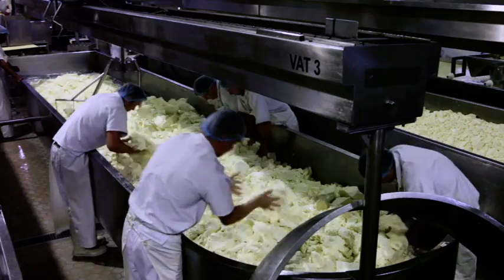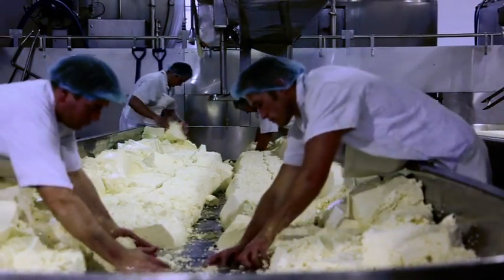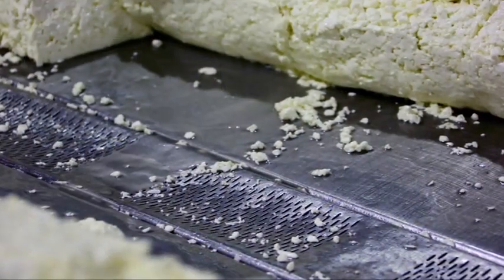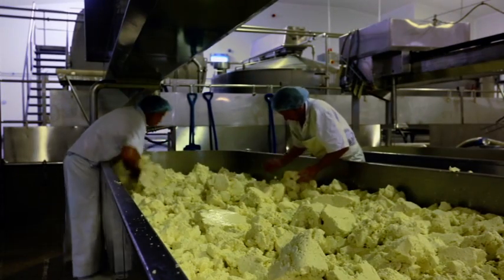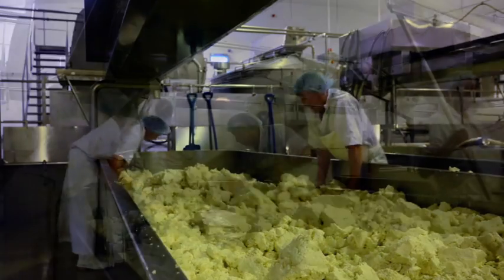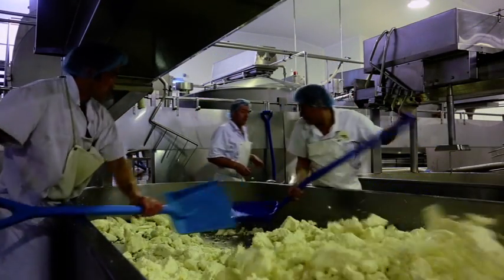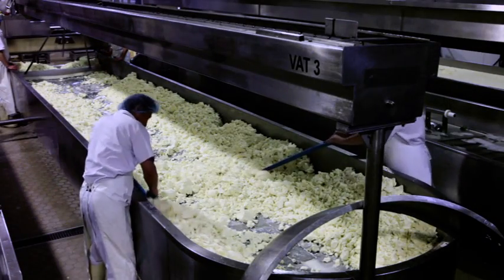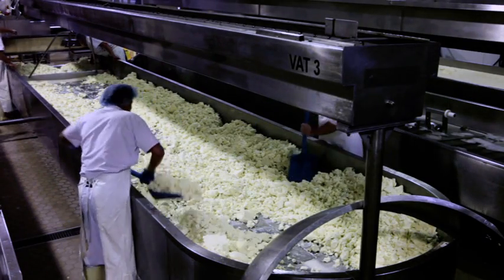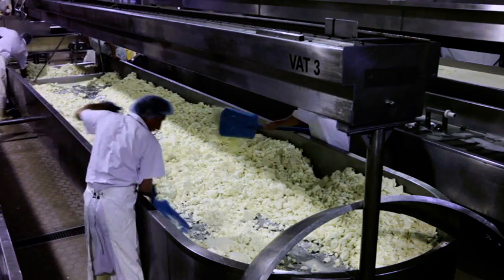Now this work is called draining, and it allows the whey to drain away so that any excess liquid and moisture is removed, leaving just the curd behind, which will eventually become cheese. Each variety of cheese has its own special recipe, but after around 2 hours in these vats, the curd is then pushed out onto the conveyor belts, ready for the next stage of the process.